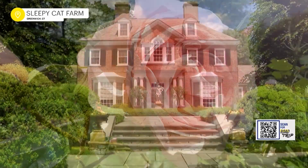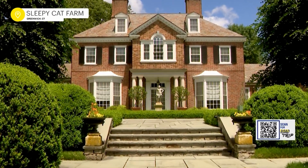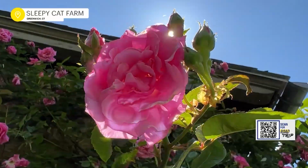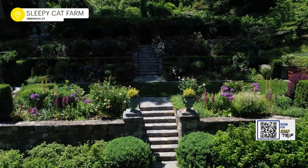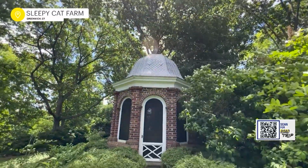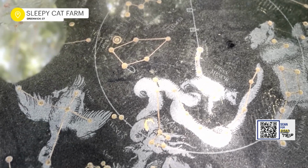The 1948 Georgian Revival home was purchased by Fred Lamon in 1994, who with the help of landscape architect Charles Stick has transformed it into a series of unfolding garden rooms, paths, and structures, including the Celestial Pavilion, black marble floor, marking the alignment of stars the day the owners were married.